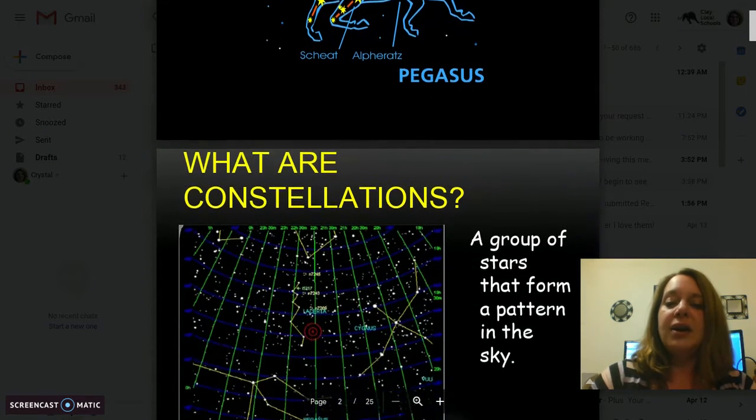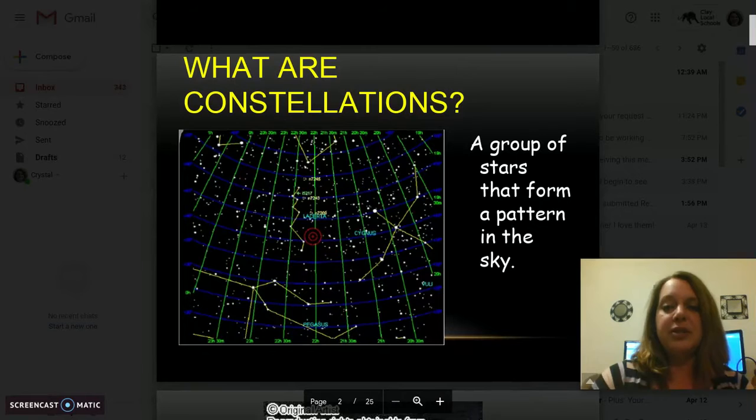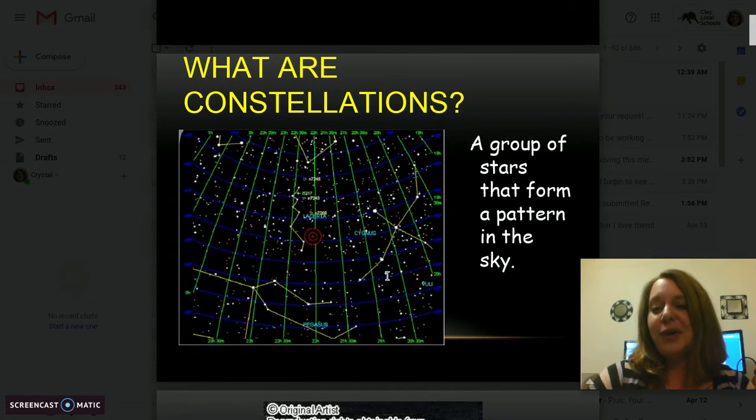So again, constellations are basically star formations. They form a pattern in the sky. And here you can see a few of them. This is Cygnus. This is supposed to look like a swan. We'll talk about that in just a minute. Here is a little bit more of Pegasus. And again, how they decided this looked like a horse is a really good question.